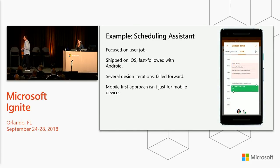So I want to run through a quick example here of this, just to kind of play this out. One of those core asks about a year ago was, hey, we need to be able to schedule. If you're a time management app and I need to schedule a meeting with someone, I need to be able to find when they're available. And so we decided to do a feature called Scheduling Assistant.